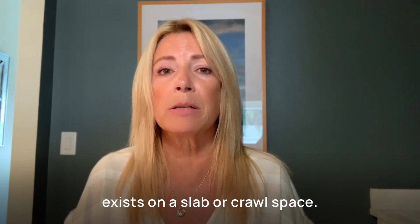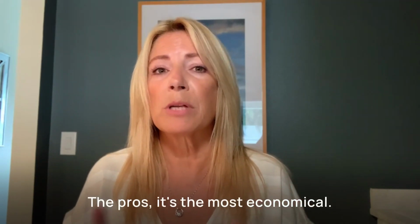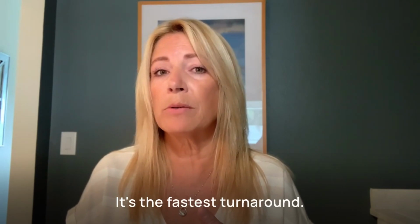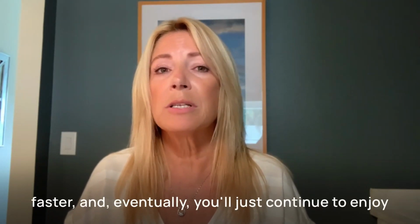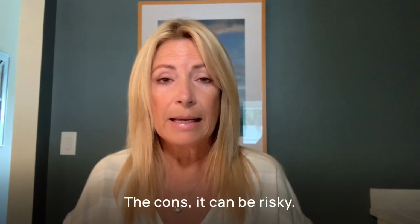Option one, file for the insurance claim, rebuild on the ground as your home currently exists on a slab or crawl space. Just rebuild. The pros, it's the most economical, it's the fastest turnaround. You get back in your house a lot faster, and eventually you'll just continue to enjoy your life on or near the water. The cons, it can be risky.